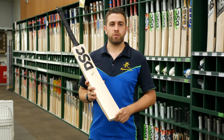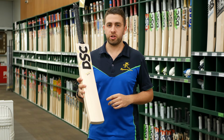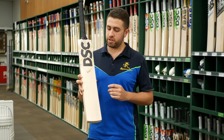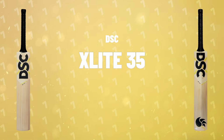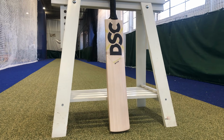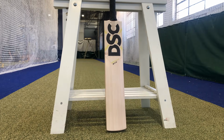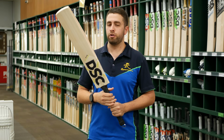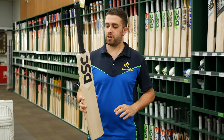And now at number 7, we have a new model from DSC this season. My personal favorite from their range this year is the XLite series, which we've got here in the XLite 35. So DSC came up with a new model this year, trying to make some nice full-size adult bats with a big profile, but keeping those weights nice and light, which is what everyone wants these days. They want a nice light bat that can still get the ping and performance and power that you want out of those bigger adult sized bats. And the XLite 35 definitely delivered that this season.